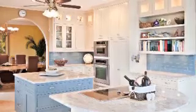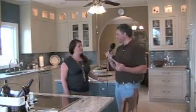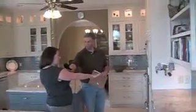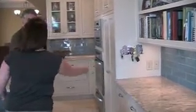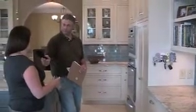Kind of give our listeners, viewers, and readers an idea of where things used to be and where things are now. Okay. We used to have the refrigerator right over here where you're seeing this pantry area. And it was a standard depth refrigerator, so it was sticking out to about here, which really didn't leave a proper amount of space for walking and everything.